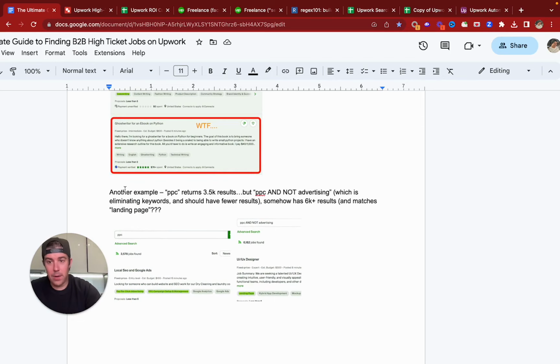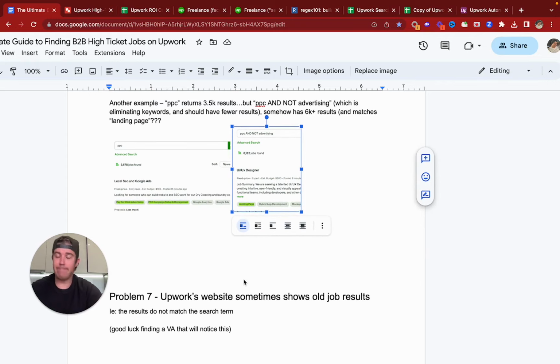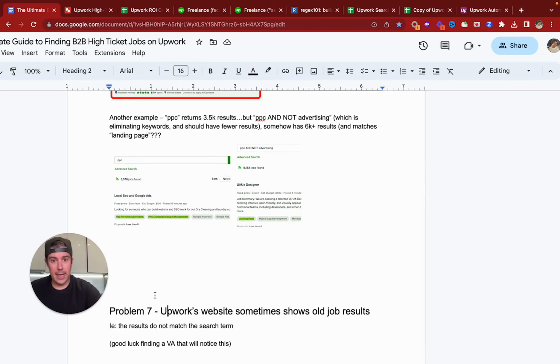Another example is the term PPC. For some reason, if you include it alone, it's okay. But if you include it with advertising, it includes a landing page. Why? Not a clue. But you have to test each iteration of your search to make sure that the term, as you phrased it, is not one of these junk, bogus terms in Upwork Search.